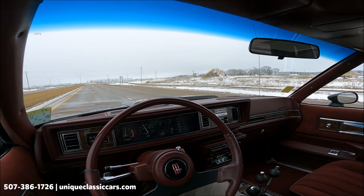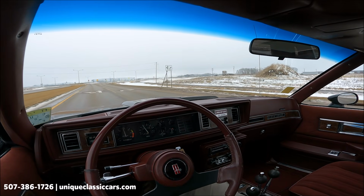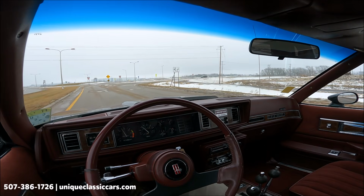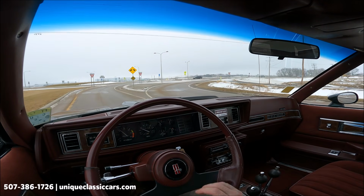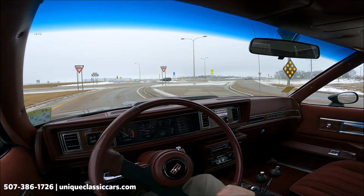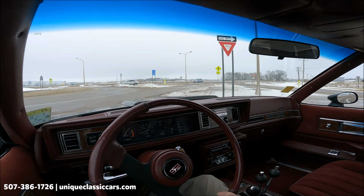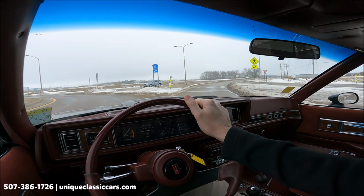Nice cloth bucket seats in this car. Great thing about cloth, you won't stick to it on a hot day. Some of those vinyl and leather seats are the other way around. Horn works great. Brakes nice and smooth. This car started very nicely and idled smoothly right away.